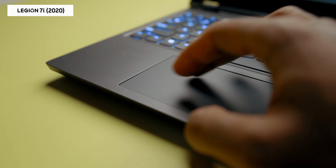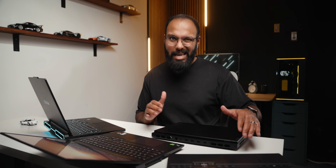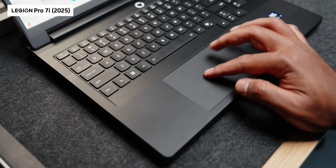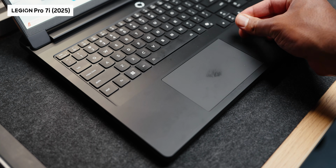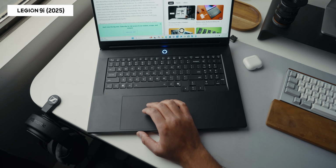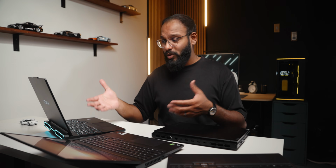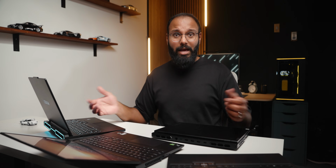When it comes to the trackpad, it's been a mixed bag, all right? The original Legion 7i had a decent-sized trackpad, but it wasn't glass, and navigating around Windows felt a bit sticky and unrefined. Even with the latest Gen 10 models, or specifically the Pro 7i, Lenovo is still using the same Mylar-treated surface. I mean, it gets the job done, but at this price, it just feels like a bit of a letdown, especially when their own Legion 9i comes with a beautiful glass trackpad that feels miles better than what this thing offers. So yeah, they can do it, they just haven't yet on the Pro 7i.